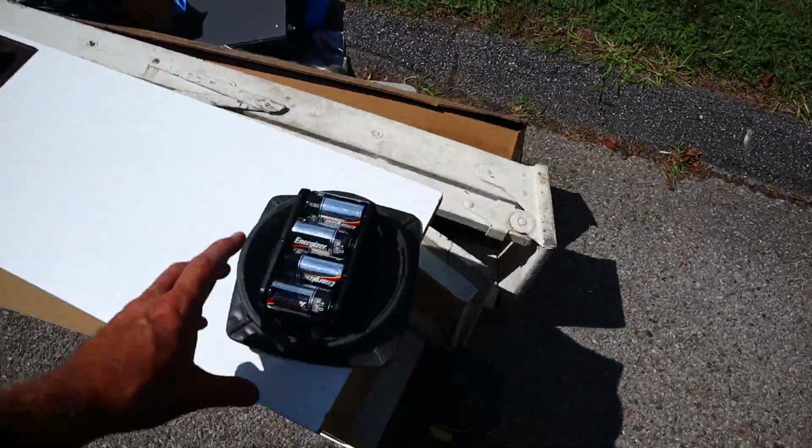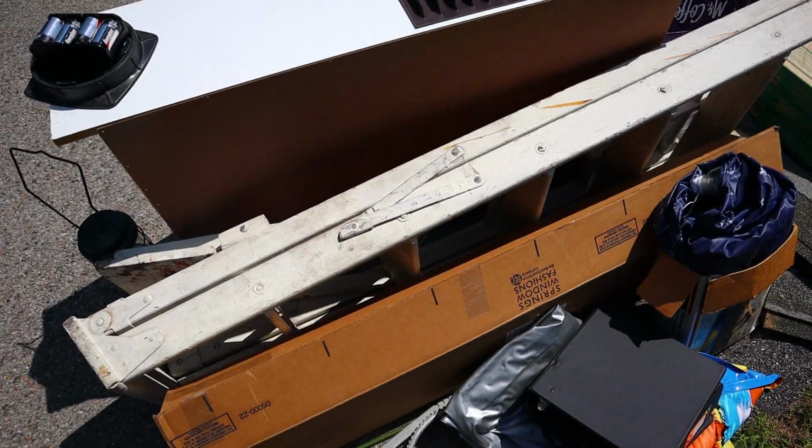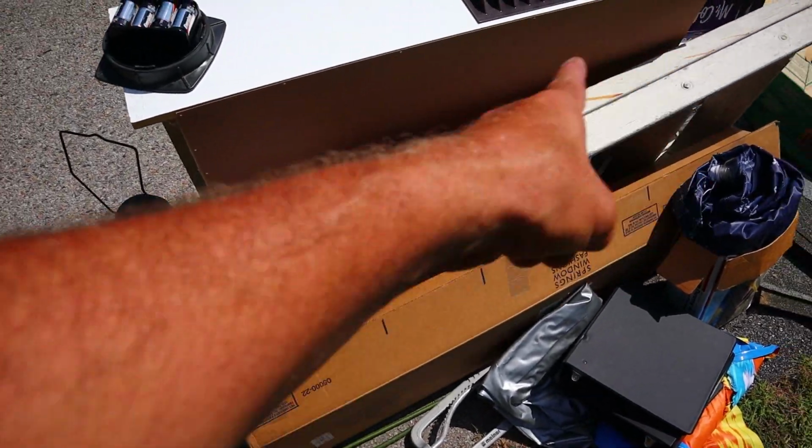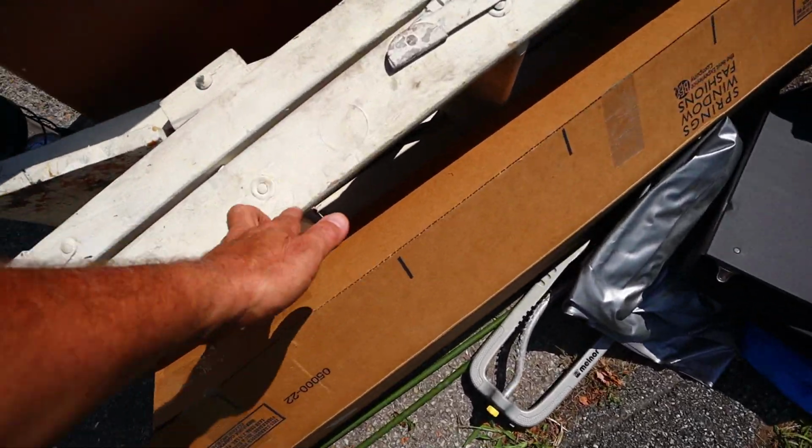And they got this really nice ladder. Remember the one we picked up earlier in this video? This is what you could do with it. You know, paint it and turn it into like a decorator item. But I'm definitely not going to take that.